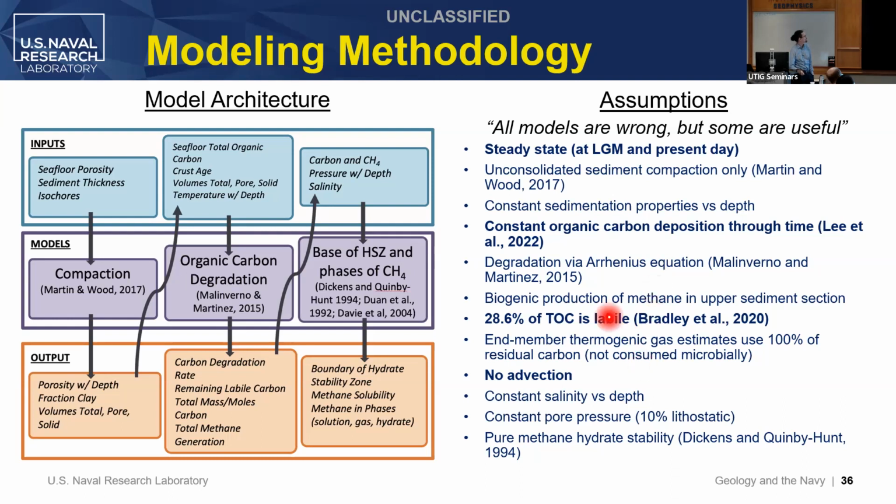We also make an assumption that 28.6% of that TOC is labile. Labile, excuse me. Labile means that is the carbon that is going to actually be eaten by the microbes and actually produce methane, and that the remaining approximately 72% there does not get eaten and will remain in the sediment. We also assume that there's no advection, basically that everything is produced in situ and it remains there. Of course, this is also incorrect. And of course, as we are moving forward with this framework, the idea is to address a few of these, in particular, this idea of no advection, to actually incorporate time-dependent advection into these models.